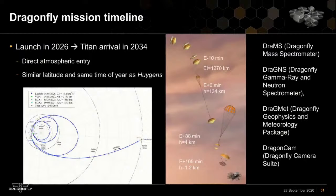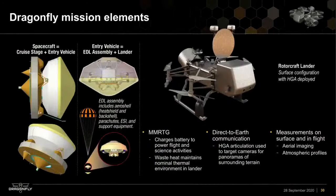Just one thing occurred to me about that. Are they at all worried that if it lands on the surface, it might actually freeze and get stuck to the surface? Well, I'll tell you, in order to do that, you'd have to be able to liquefy water a little bit, right? Yeah, true. That's not going to happen on the surface of Titan.